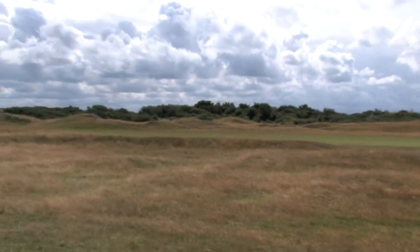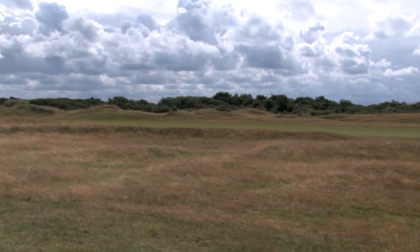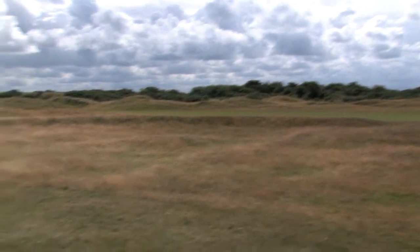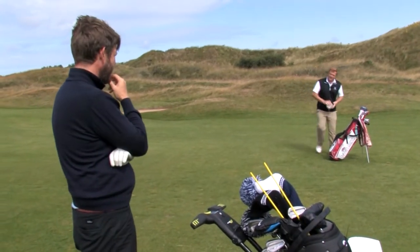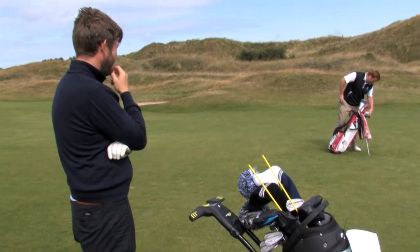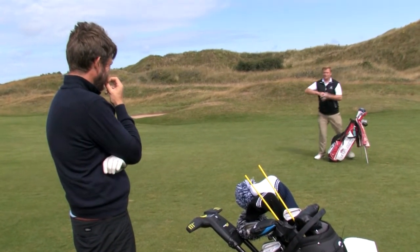Better strike, Tom. Oh, it's a great golf shot, that one. That's 69, that's on. Is it? So I'm 67 up on you so far. We didn't even get the first into that either, did we?